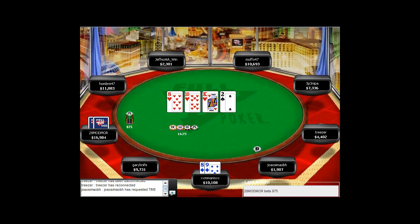I think we've got to call one. We've got a pair. Our opponent did not bet the flop. Wow, and that's a cool play. In fact, that's definitely a better play than check calling. Because if our opponent had a really strong hand, he would probably bet the flop.